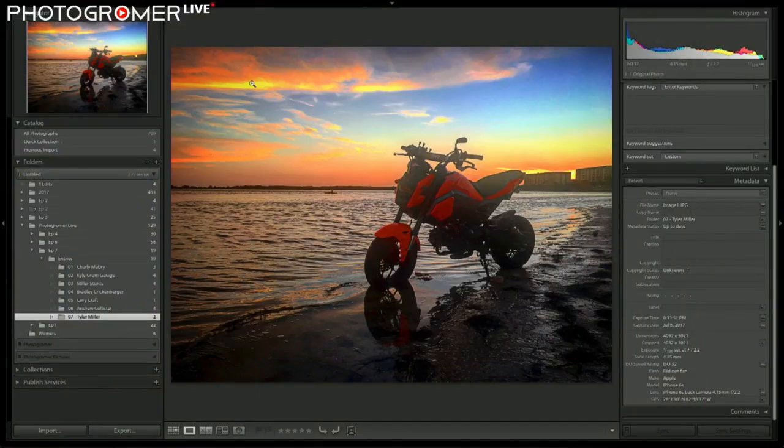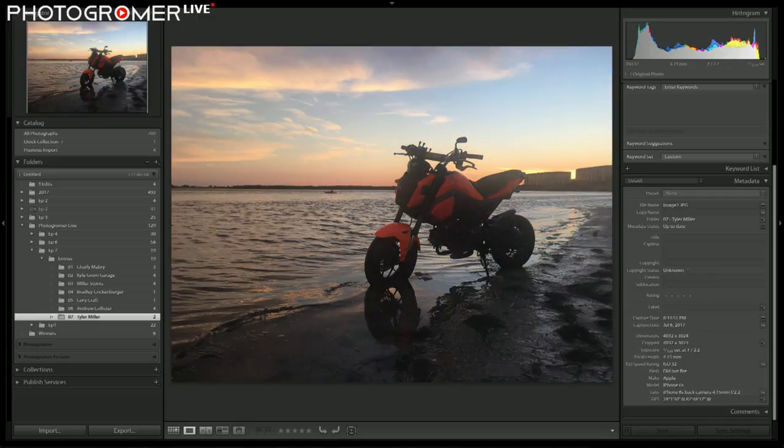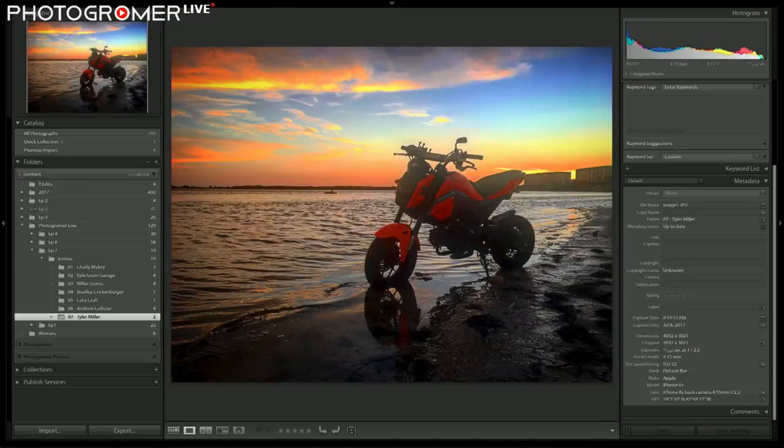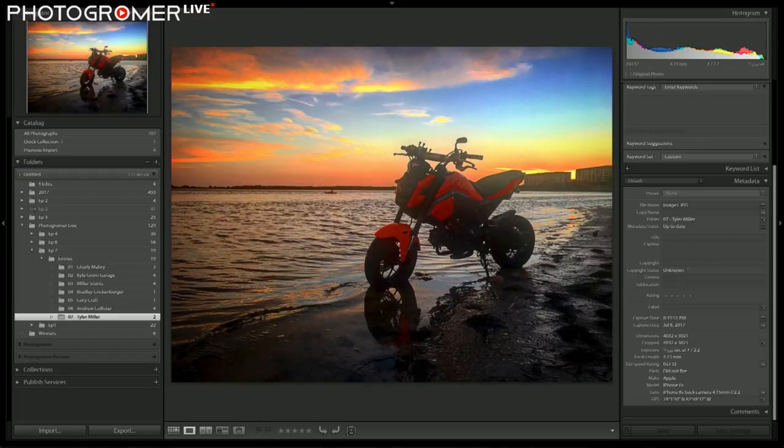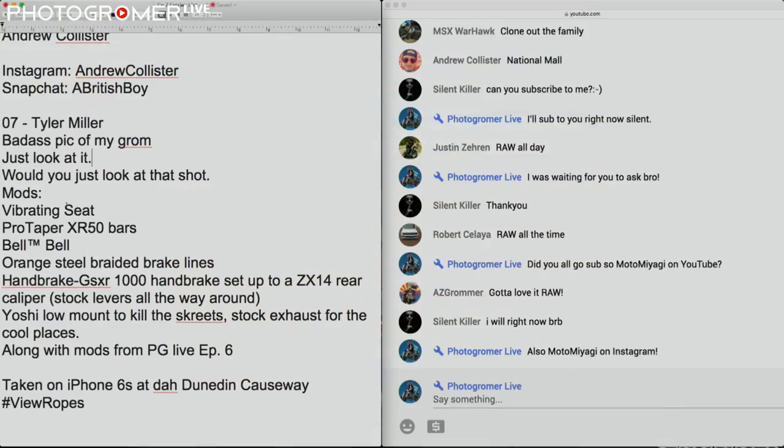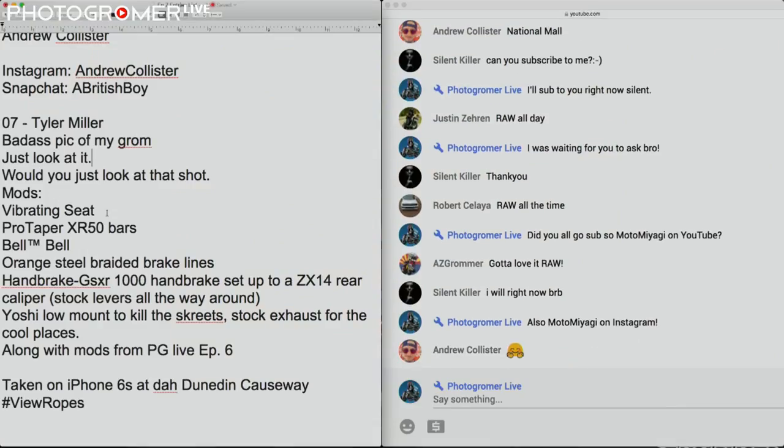There's Tyler. Tyler Miller has... So he submitted his edited photo and his RAW photo, or his unedited. It's still a JPEG, but unedited photo. Super nice. I like it. He has a vibrating seat, which I think is a new mod that he added. Yeah, it's different than what he had last time. He must have liked it a little better.